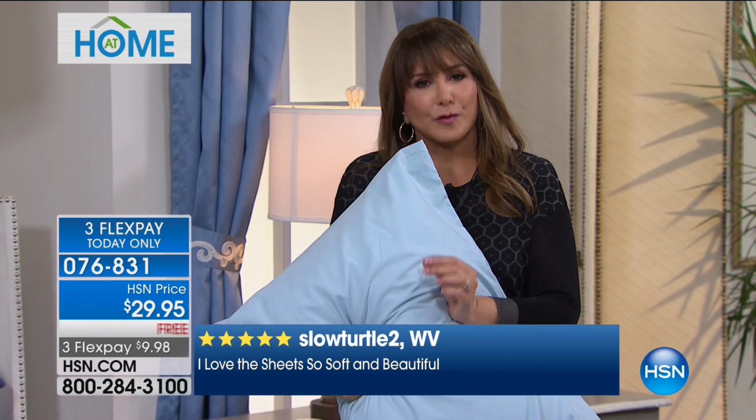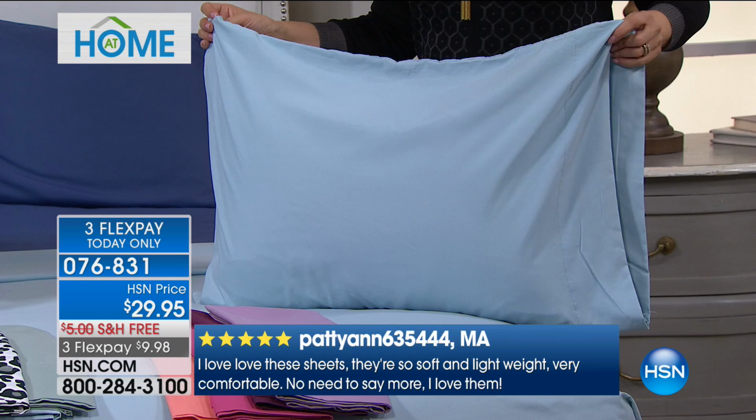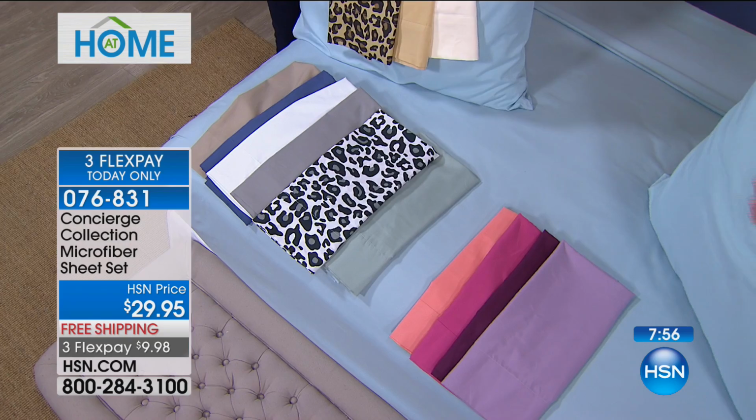I understand why people gave it 5 stars 1,000 times. Like Patty Ann, she says, I love these sheets. They're so soft and lightweight and very comfortable. No need to say more. I love them. Sums it up. And you know what? The beauty in these too is it's right out of the package. You don't have to wash these over and over to get them to that softness. There's no break-in period. They feel like sheets you've owned for years.